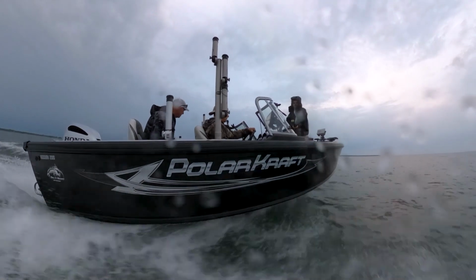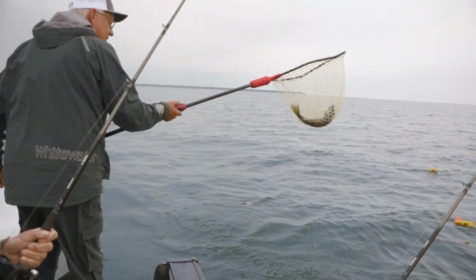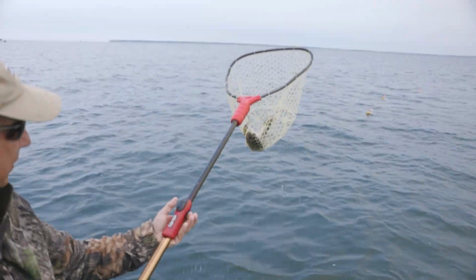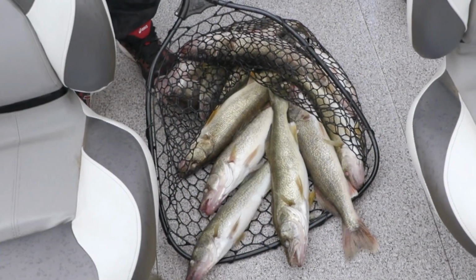So anyway, guys, we're coming to Saginaw Bay. We've got major storms rolling in, the front end of them at 9, the real deal at 10. It's 5:52 in the morning. We're headed out to grab a quick limit of walleye here on Saginaw Bay, and if we're lucky, yes, we can get 24 fish before the rain.